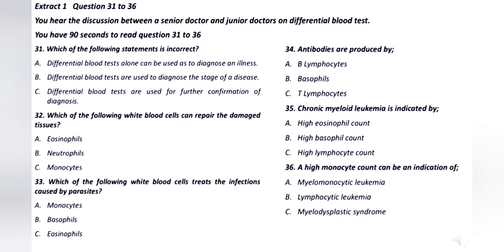Hello, doctor. What is a differential blood test? Well, a differential blood test enables the physician to determine how many white blood cells are in the body. There are five types of white blood cells, and the test also shows how many of each type are present. The results provide details about the condition of a patient's immune system and its response to diseases. Who requires a differential blood test, doctor?